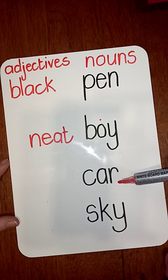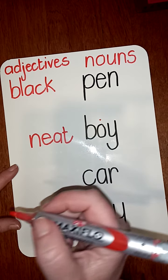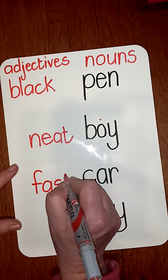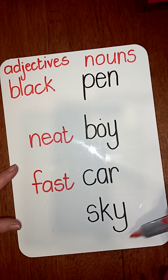Right, what kind of car? An old car, a new car, a shiny car, a dirty car, a clean car, an expensive car, a red car, a black car, a fast car, a slow car. And let's do a fast car. Right, a fast car.